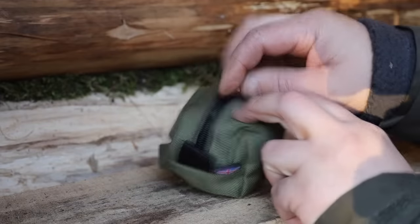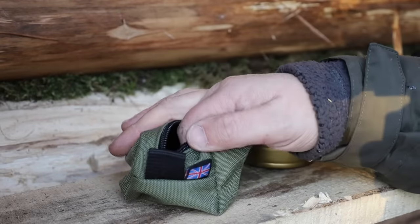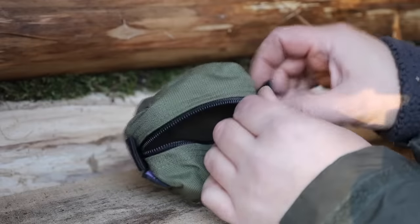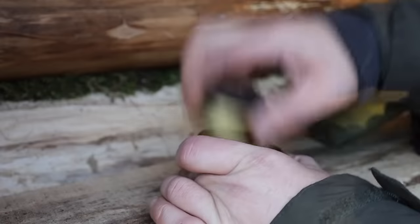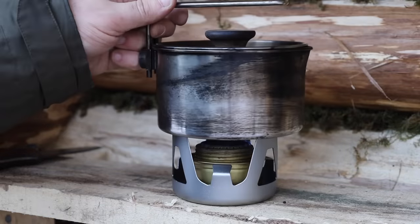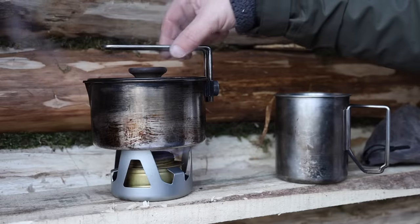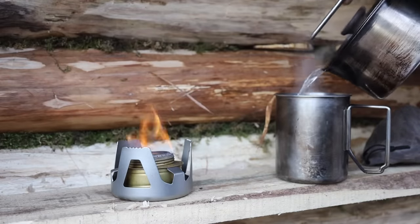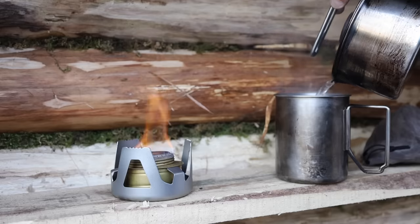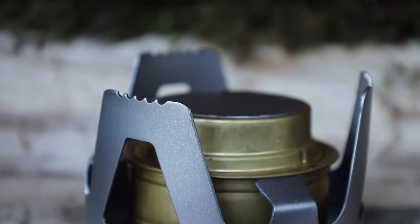Fancy a brew before the sun goes down. Got my little Trencher alcohol burner in my little pouch. These are by David Fryers. Got a couple of his pouches, you've seen them before. Lovely little canvas things. Oh, that's good. Oh, that's warming my insides up.